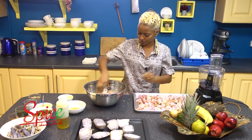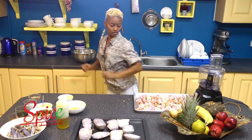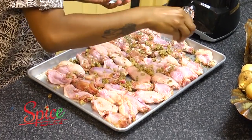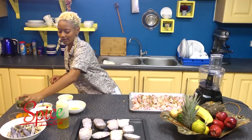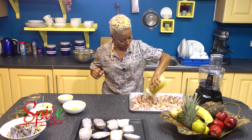All right, so this is all for this tray. I will put these away with this. And I want to do a little extra garnish on this, so I'm just going to do a little more parsley on top. Okay. And a little touch of oil, just to keep everything nice and moist.